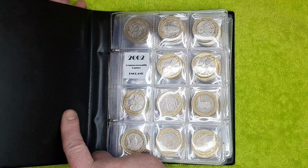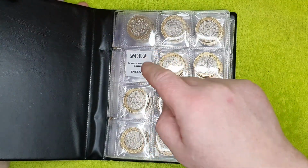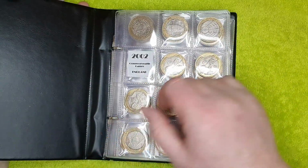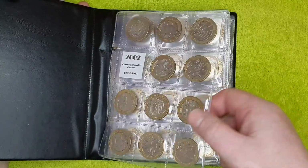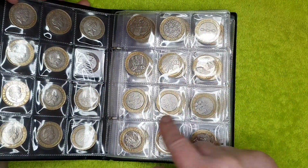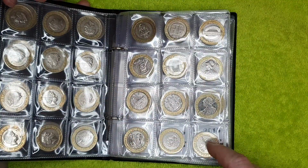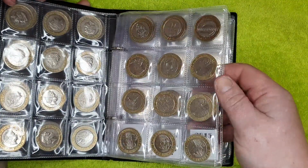What we need, let's have a look at the book. So the only one that we're missing off this page, in fact the only one that we're missing from the £2 section, is the Commonwealth Games England. We've got Northern Ireland, in fact we've got that a few times, didn't we? We've got a couple of belters on there, a couple more belters on there. Magna Carta, one of my faves.